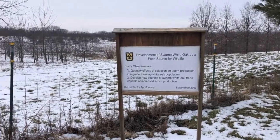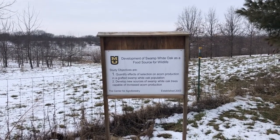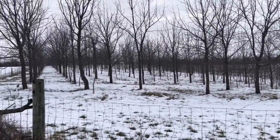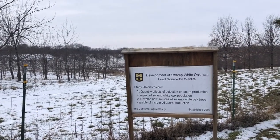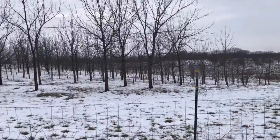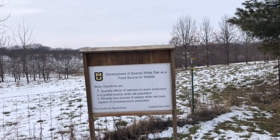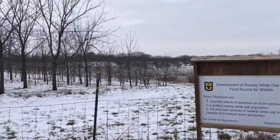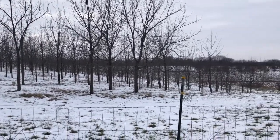Okay, so this is the first stop. This is the swamp white oak as a food source for wildlife study. And you can see the rows of swamp white oak, and it looks like they're testing the effects of selection on acorn production in a grafted swamp white oak population. So some of these are all the same variety. And then the second part is to develop new sources of swamp white oak trees capable of increased acorn production.